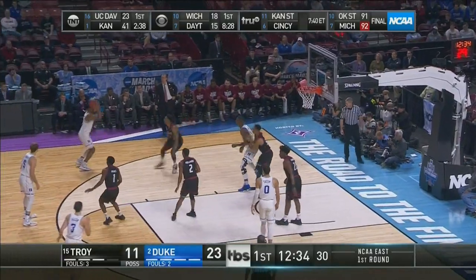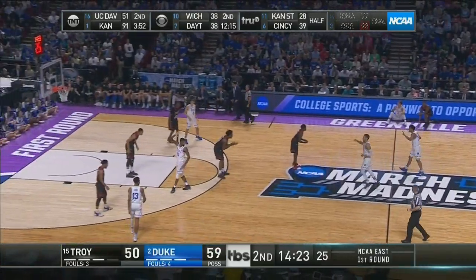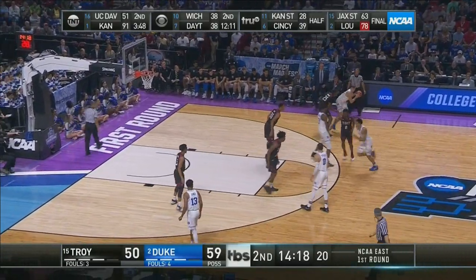Nothing there for Kennard. Giles with the board. Kicks it out. And another three-pointer falls. This is all about, I want to see Duke play. I want to see how far they can go. But you want to see the underdog step up to the plate.